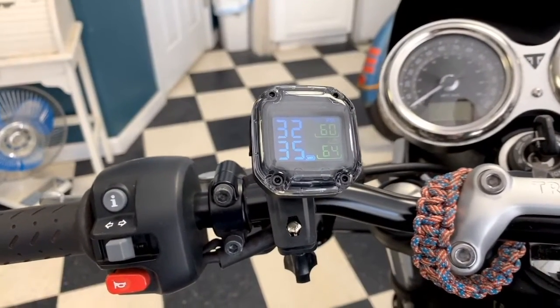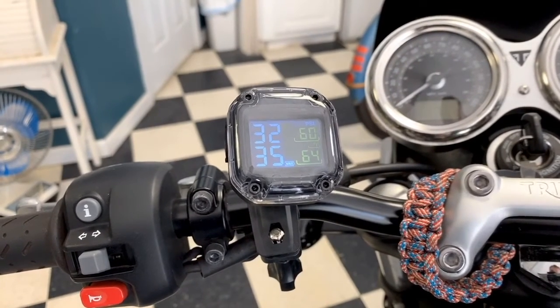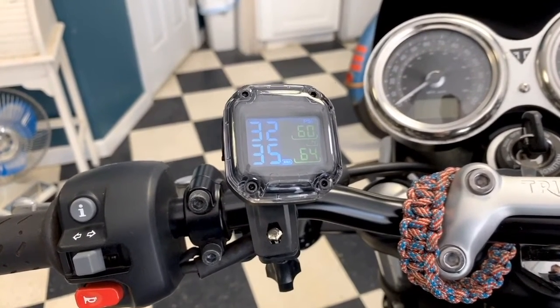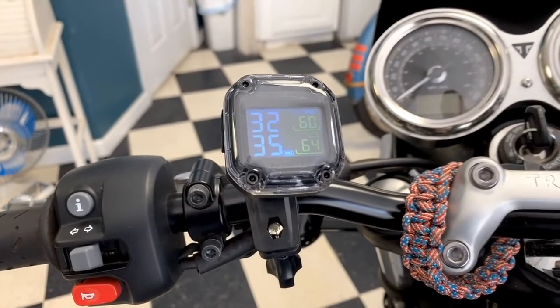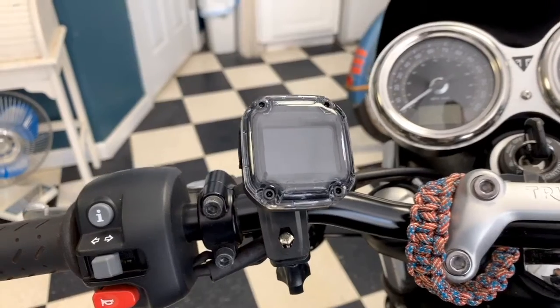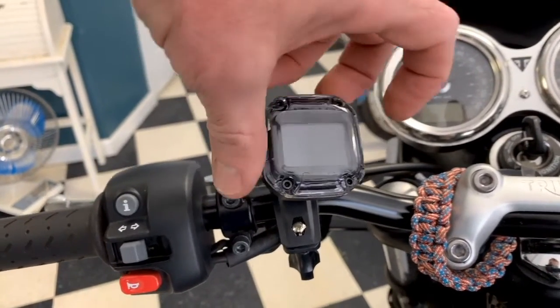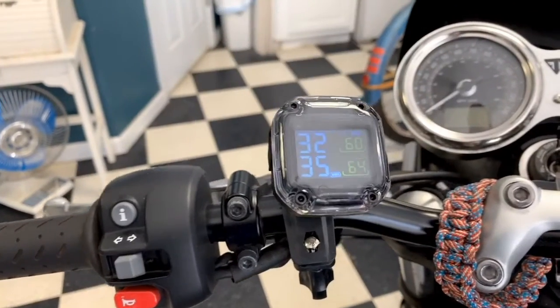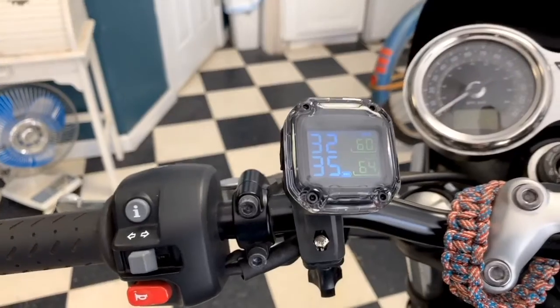And now, as you can tell, it's reading correctly. Got 32 showing in the front, 35 PSI in the rear. Ambient temperature in the front, because it's in my garage right now, is 60 interior and 64 in the rear. And it times out after a little while, so it's not on constantly aggravating it, but you can tap the top button. It's got a plus button and a minus button down here.